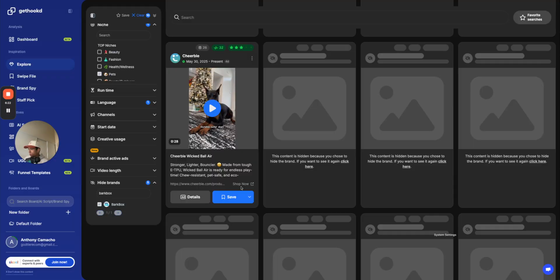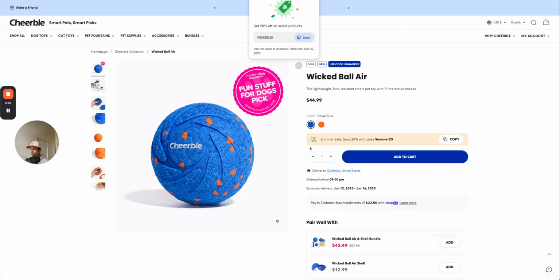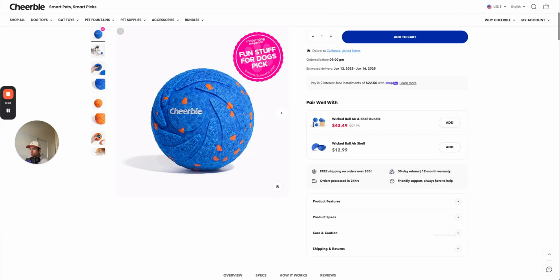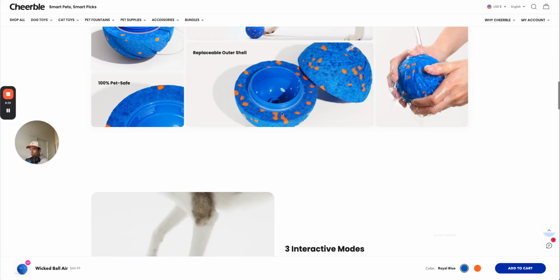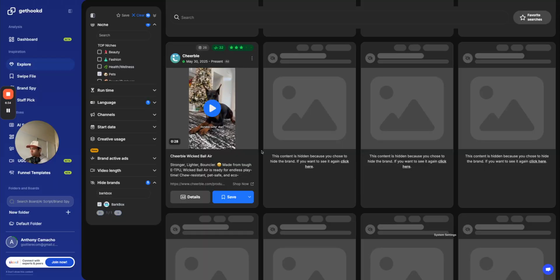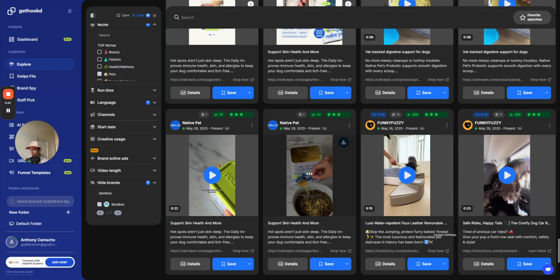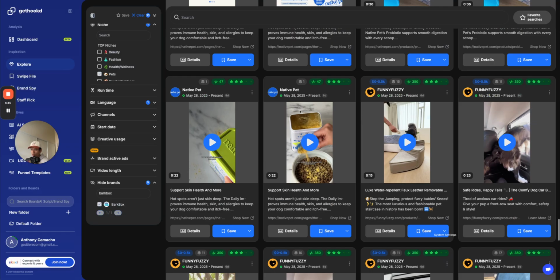All right, Cheerable. This looks interesting. What is this? Cheerable Wicked Ball Air. What does that even mean? Okay, this is not something I would pick. Well, I guess I could, but it doesn't really solve a problem with intensity. It's just more of a cool thing. There we go. That looks like an actual problem that's worth solving. All-in-one dog supplement. Again, might have some trouble finding that specific product on AliExpress.